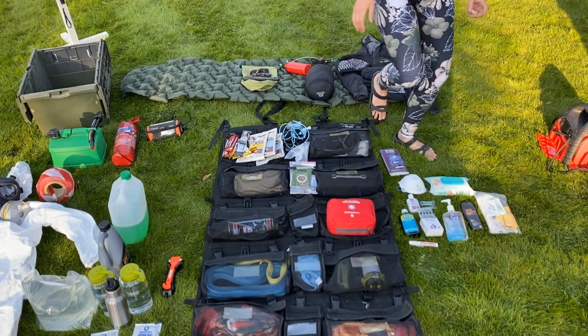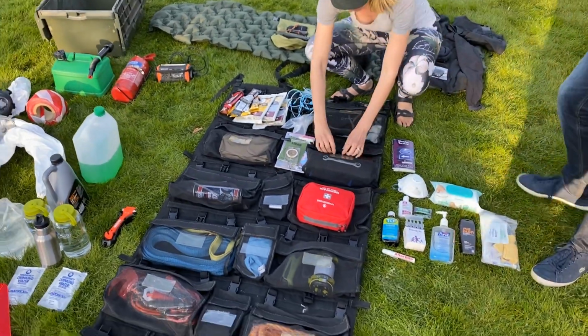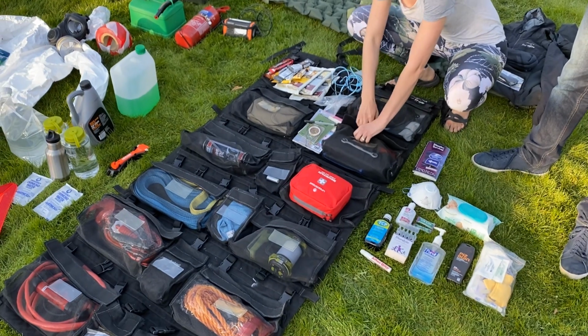What else do we have? Right, Scott, if you want to join me in here, because this is a little bit more your department in terms of what you've had to use and not use during the rally.